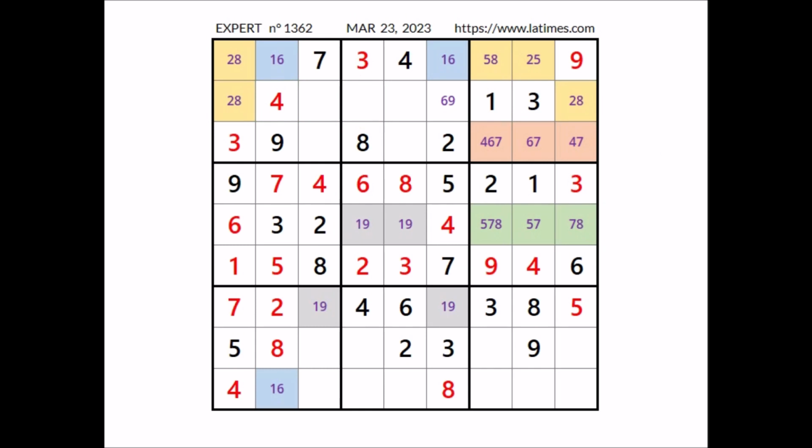Okay. What else? Take a look at this column. Number 1 can be here, number 1 can be here. We have only two places for number 1 in this column. And these two places are in different sectors. Now, take a look at this column, number 1 can be here, number 1 can be here, only two places for the number 1 in this column.